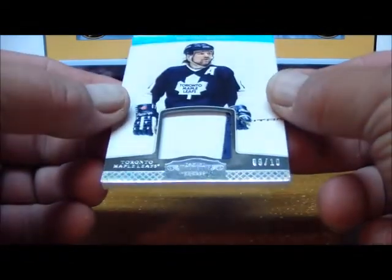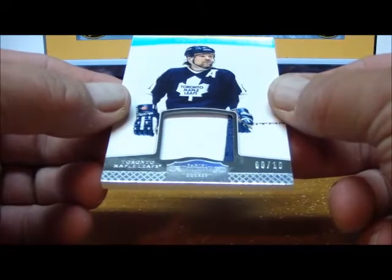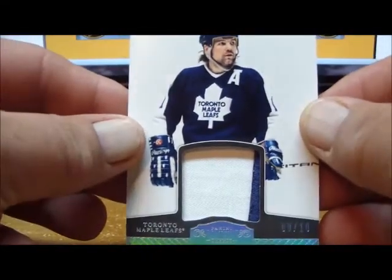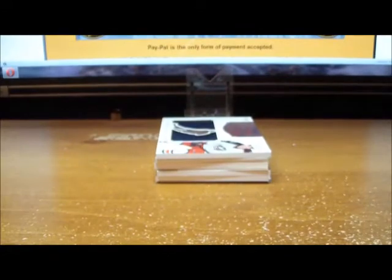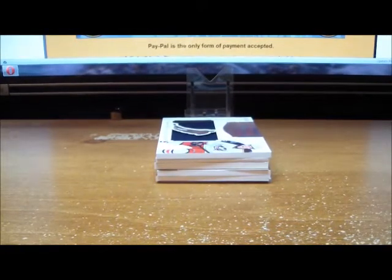Next up for the Toronto Maple Leafs, a Wendell Clark patch, I guess it is. Ugly patch, but it's 9 of 10. Let's see, there on camera. 90% white, 10% blue. Wendell Clark for the Toronto Maple Leafs. Got the Leafs, Milkman at 92.